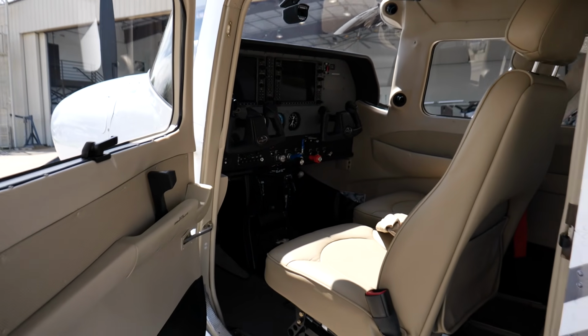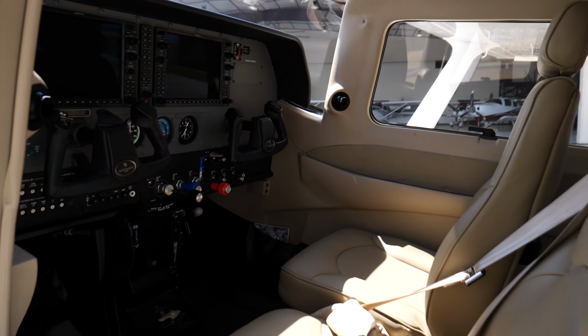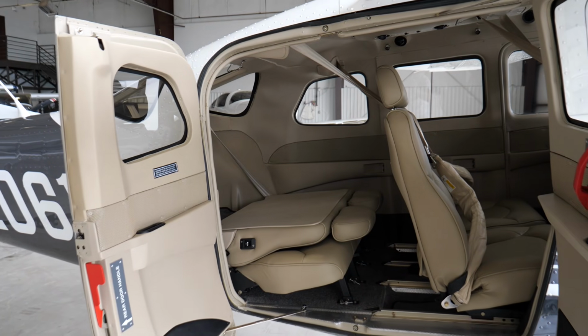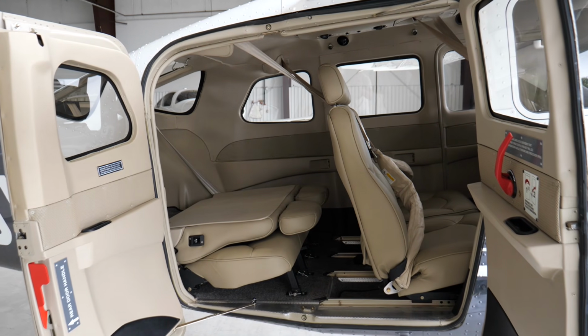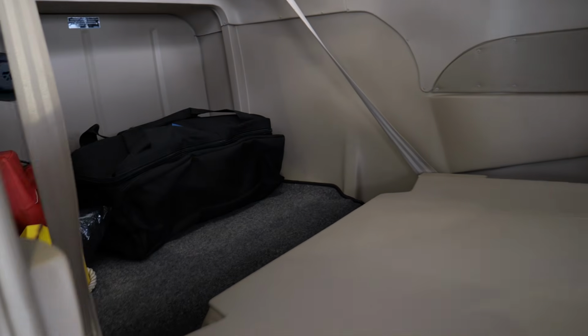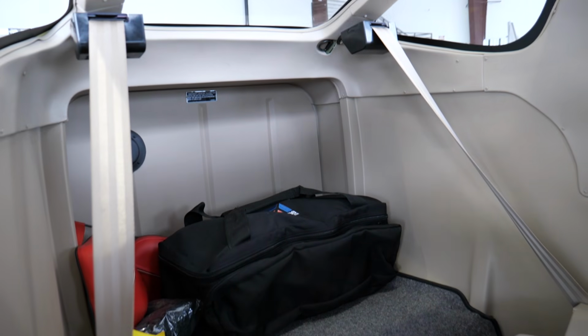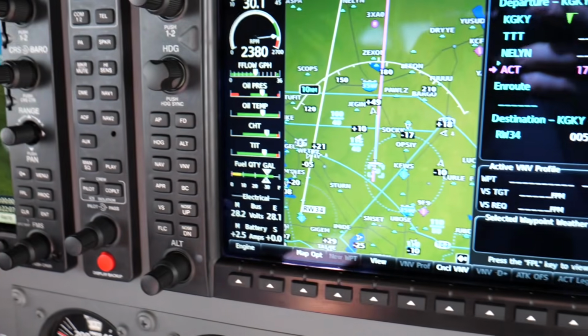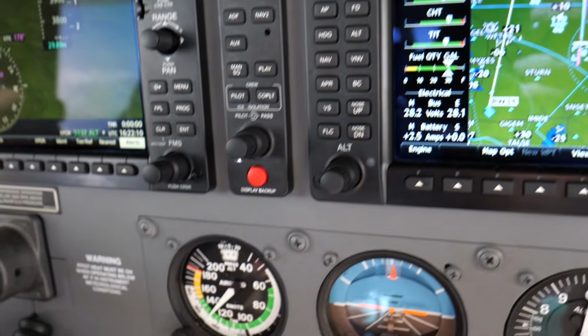The 206 is one of the few single-engine airplanes with 6 seats. This one also has a folding down third row that's easily removed for storage. Newer models like this one come with the Garmin Advanced Avionics Suite, the Garmin 1000.